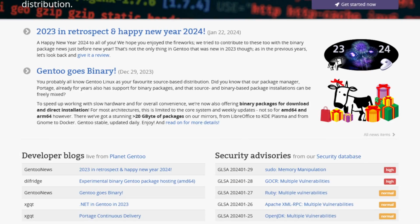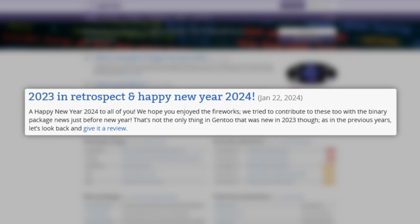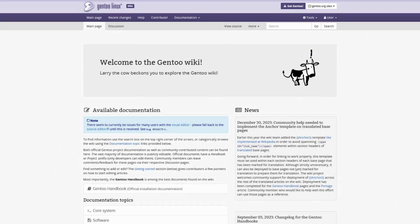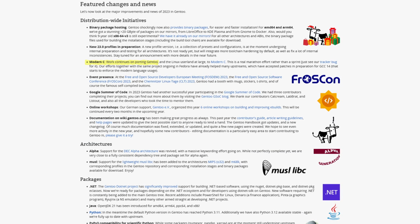Gentoo is in the news this week because they posted a blog post of a 2023 retrospective. So let's talk about the big changes that happened with Gentoo in 2023. And some of these changes are huge. So first, let's talk about the fact that they have been doing a lot of work for their wiki, and they have worked on their Modern C initiative.